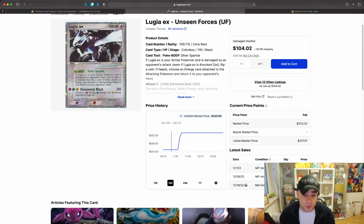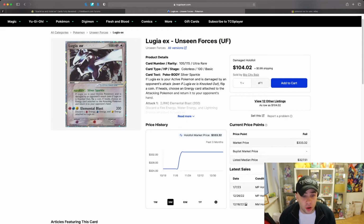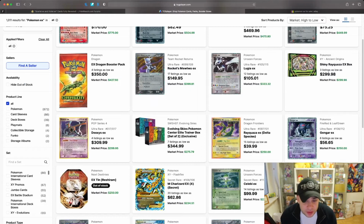So we also see a spike right here from about $325 to $333. It went up right here, right around November time frame. Also stabilized, or it looks like it might be coming down just a little bit, but not by much. And another really good looking card. So let's go ahead and just name off some of them without actually going into all the market data right now.